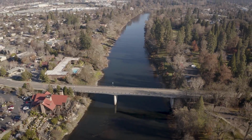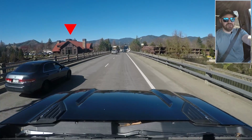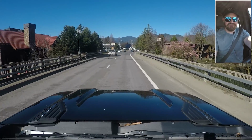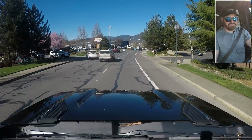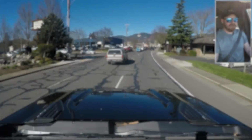Top Rock Restaurant, so this building over here on the left, the nice kind of lodge looking place. Beautiful. Are there people swimming in it? I thought I just saw people swimming in the river, but that's crazy. It's still way cold for that. So anyways, Top Rock Restaurant is awesome.